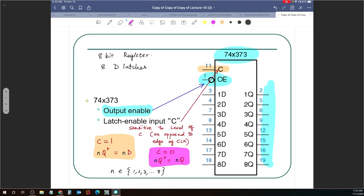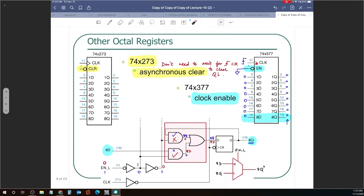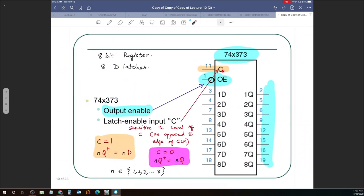All right, questions here. So, just to summarize here, you see how on this slide we said C equals 1 and C equals 0, and we did not have a triangle over there. Different from the triangle over here and us writing positive edge of the clock. That's the difference between our older 8-bit registers and this one. Earlier, we were changing the outputs with respect to the positive edge of the clock. Now, we are changing outputs with respect to the level of C, C being high or low. So that relaxes the times at which the output can change.